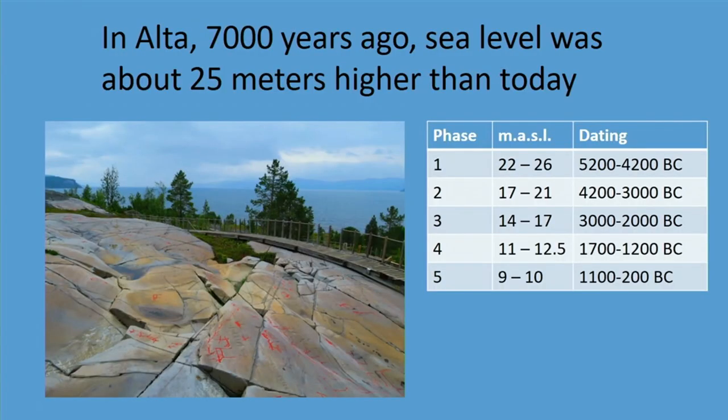And why is this important for rock art? Because they had the very good manner to make the rock art in relation to the water. They made the rock art at the beach, so to say. So when the water withdrew, they made rock art further down on the outcrops, following the withdrawal of the water. So the oldest rock art will be high up, and the youngest rock art will be on lower ground.